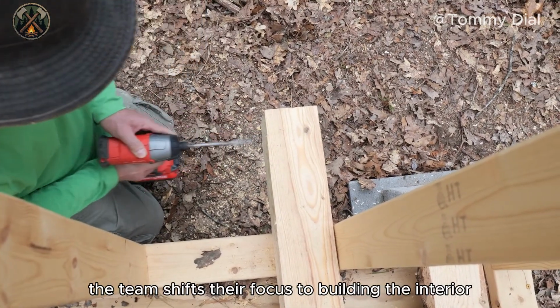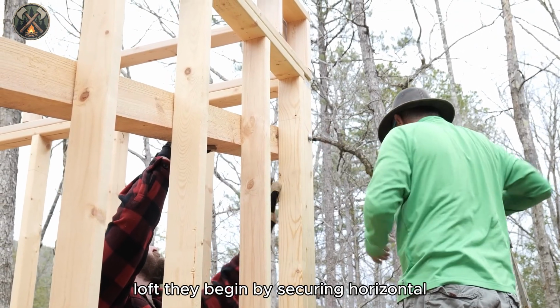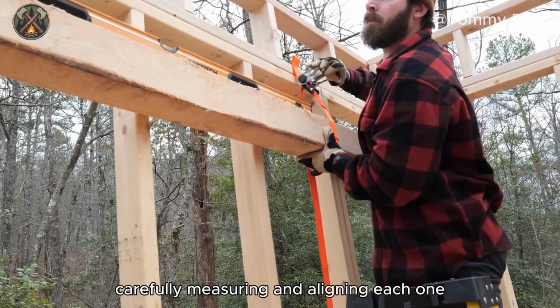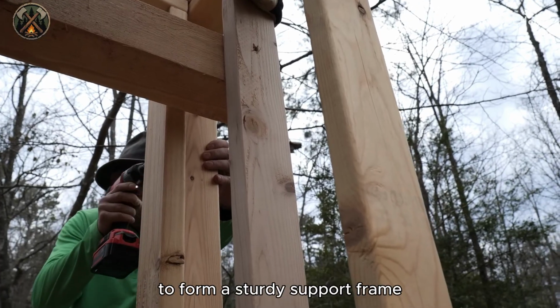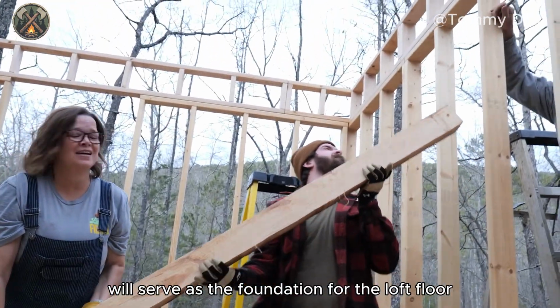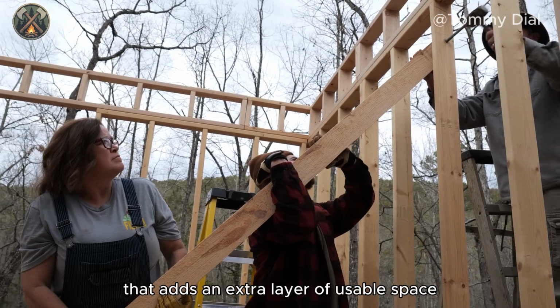Inside the cabin, the team shifts their focus to building the interior loft. They begin by securing horizontal wooden beams across the walls, carefully measuring and aligning each one to form a sturdy support frame. These cross beams will serve as the foundation for the loft floor, a raised platform that adds an extra layer of usable space within the cabin.